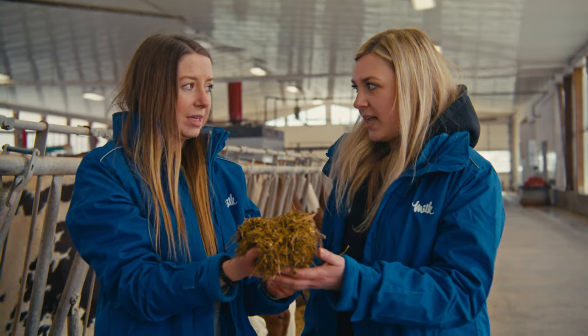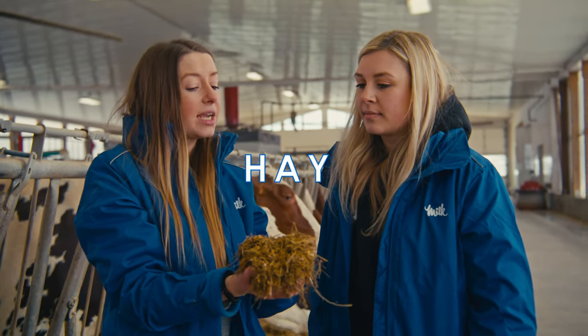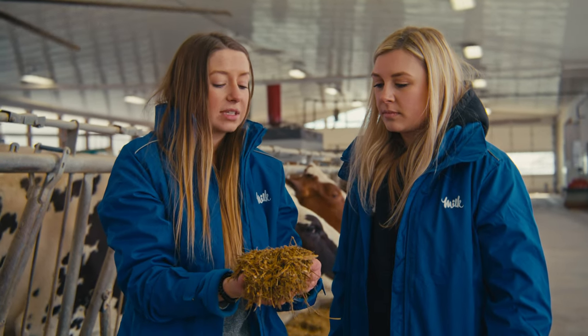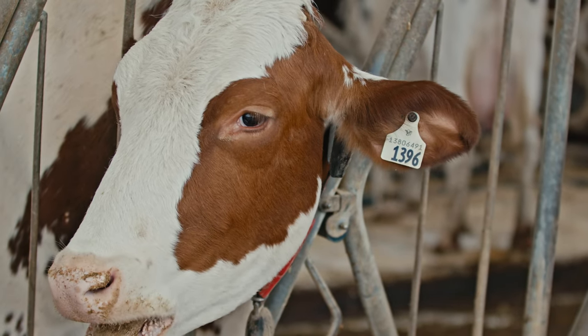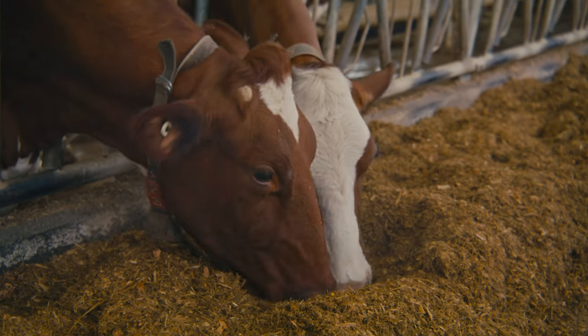So this is a chop salad. Yeah, so in this chop salad is a ton of things like hay, corn, and soybeans. And there's so many different things in here like protein, fiber, so many vitamins and minerals, everything that cows need for a long, strong, and happy life. Yum, it sounds great.